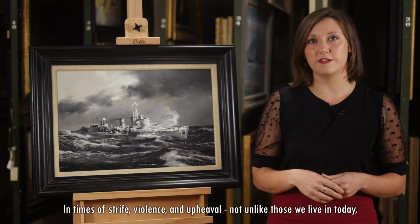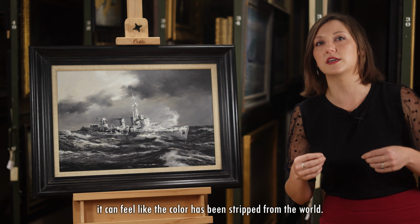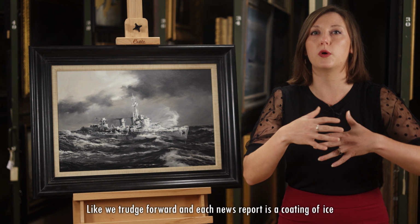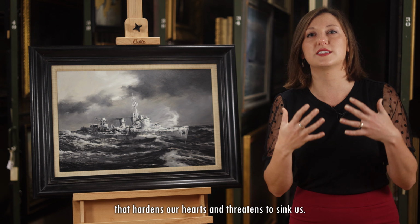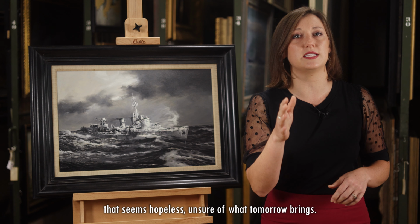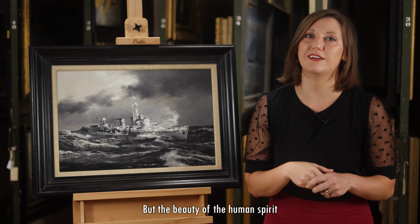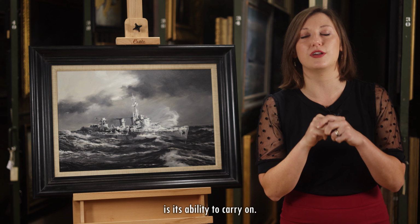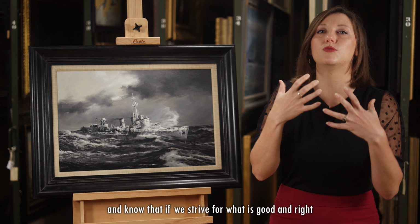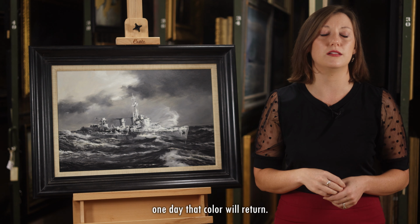In times of strife, violence, and upheaval, not unlike those we live in today, it can feel like the color has been stripped from the world. Like we trudge forward and each news report is a coating of ice that hardens our hearts and threatens to sink us. Like we are sailing forward into darkness that seems hopeless, unsure of what tomorrow brings. But the beauty of the human spirit is its ability to carry on, to hold hope in our hearts and know that if we strive for what is good and right and we fight to help each other, one day that color will return.